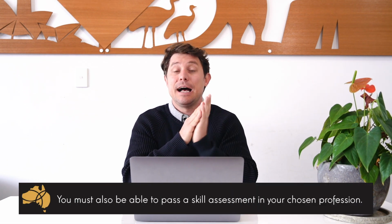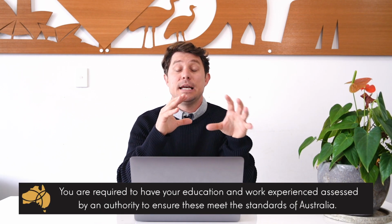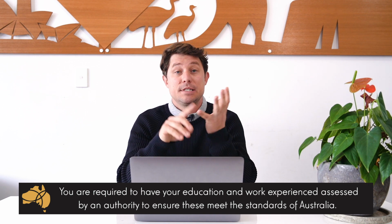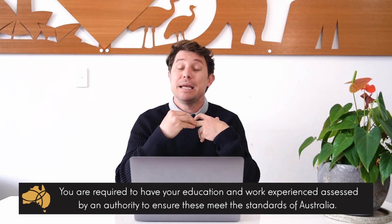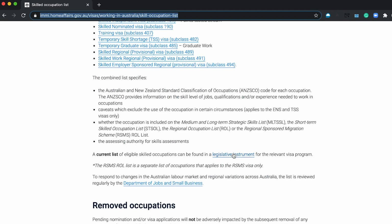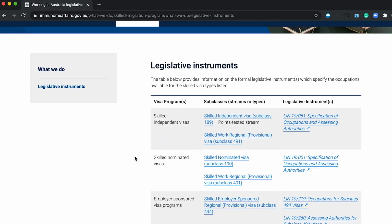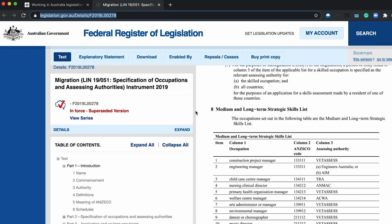So look, you must also pass a skill assessment, in an occupation. So the skill assessment is basically where the government gets an organisation to assess your skills, your work experience and your education to determine if you meet the Australian standards for that occupation. Now, each occupation has a different skill assessor. So if you're on the medium to long term list and you're looking through it, you can see to the right of it, it'll have the different skill assessing body, next to it.